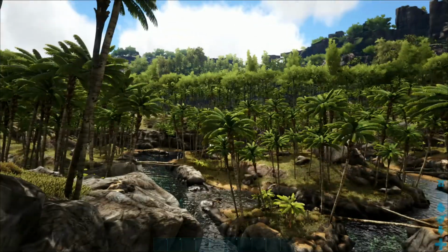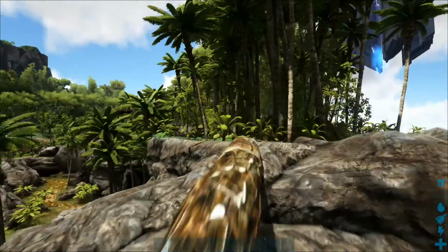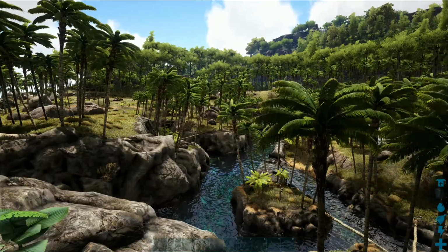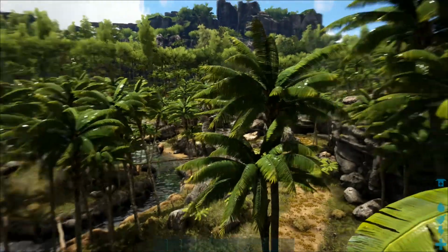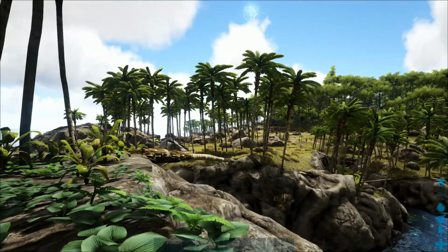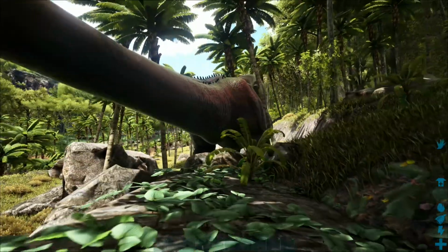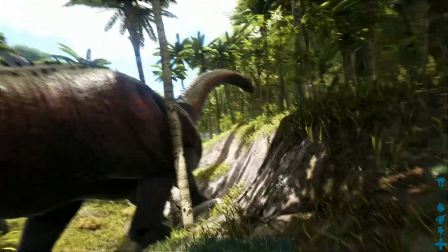Yeah, anyways guys, it really makes me feel like I'm in the Jurassic era. But yeah, that's ARK Survival Evolved. Very nice looking game. Unreal Engine 4, probably the best example of utilizing all of Unreal Engine 4's features. So yeah, that's it. Oh, you guys can see this big dinosaur. It's like an Apatosaurus, I think.